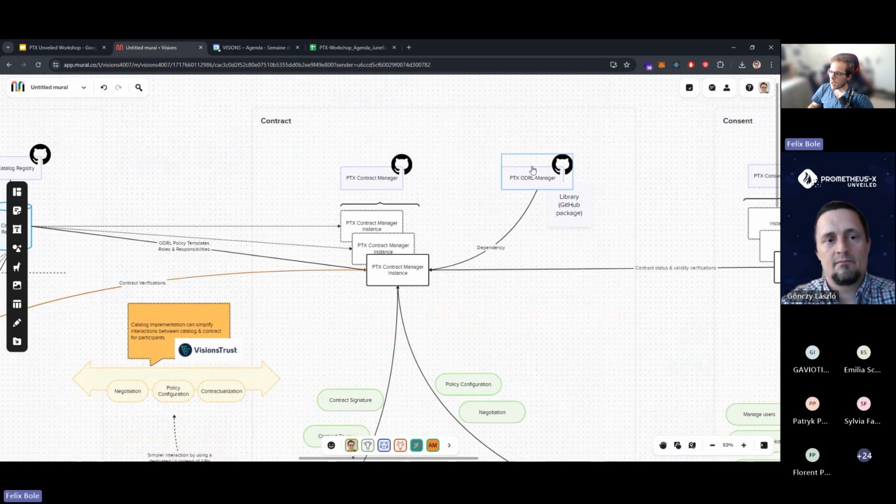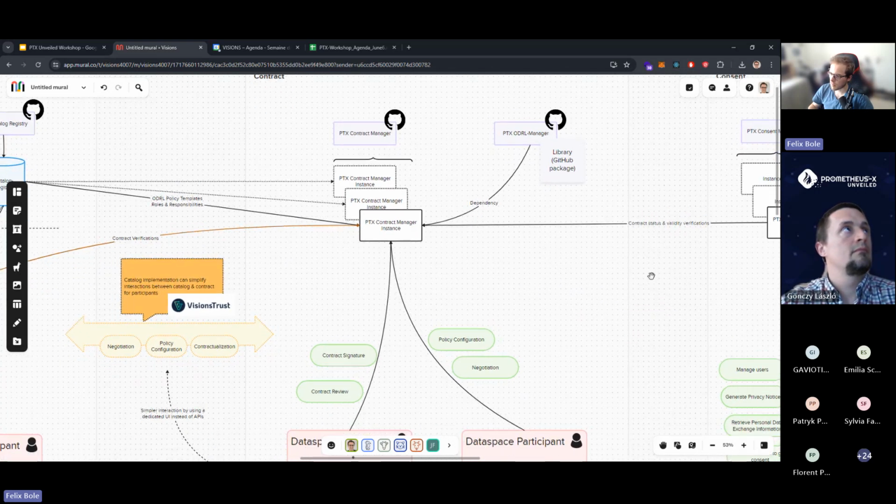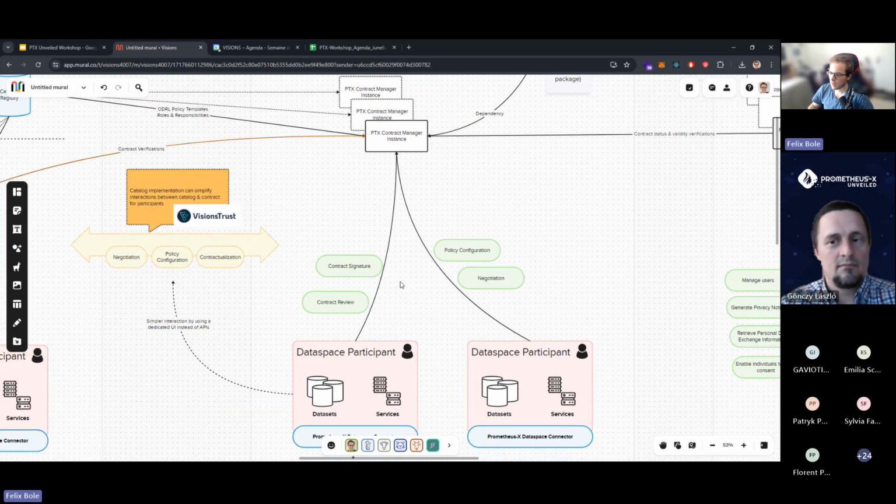On the contract side of things, we have these two components, these two building blocks. We have the contract manager, which is the core part of the contract management. We have contract manager instances, which are set up by infrastructure providers that want to provide a contract service within a data space, and that use as a dependency this OGRL manager building block, which is today a GitHub package, which is a library that can become an NPM package probably someday. And this is the component that enables the participants to handle negotiation, contract configuration, policy configuration, contract signature, and reviewing contracts and getting information on contracts and all of that.